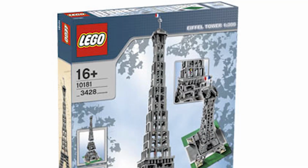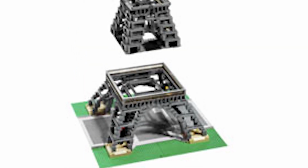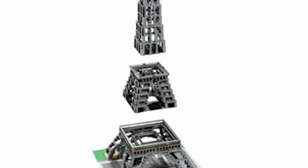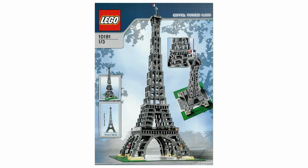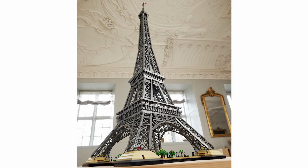Maybe, I guess so. Now, there was a different Eiffel Tower that came out in 2009, and it stood approximately 42 inches tall, had 3,428 pieces, and in my opinion, it was in dire need of an upgrade. And boy oh boy, did the Lego Group ever deliver with the new Eiffel Tower set, which is going to be available starting on November 25th, which is actually Black Friday.